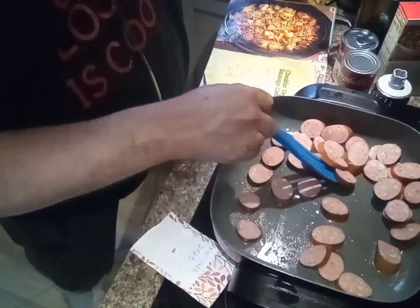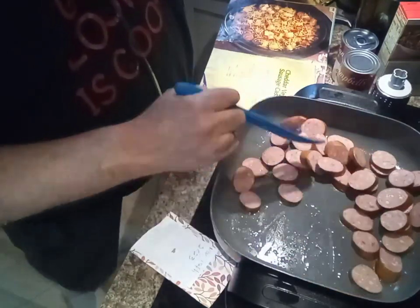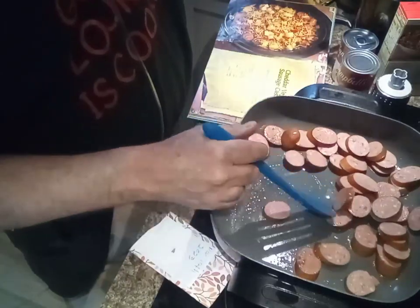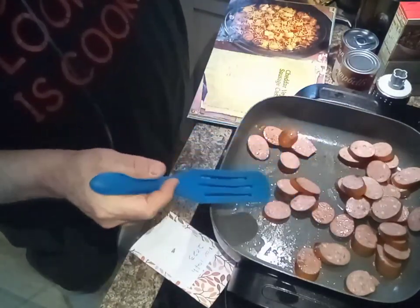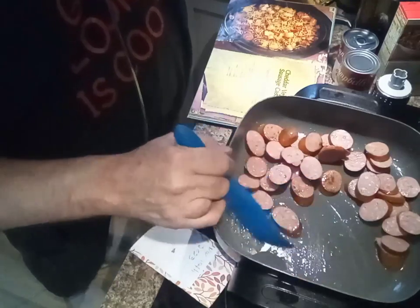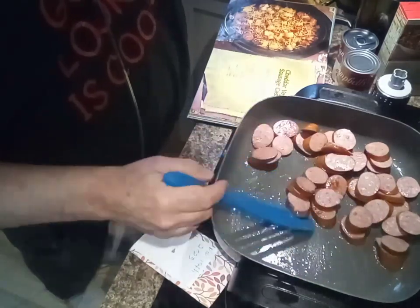I'm going to brown up the sausage. Now, like I said, you can use kielbasa. Heck, you could use linguiça. What's the spicy one? Andouille, I guess. If you wanted to go spicy with it.